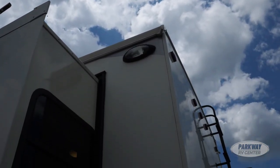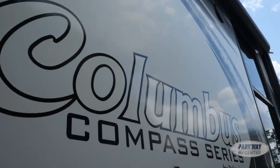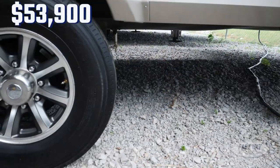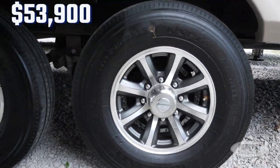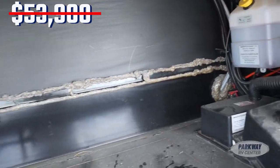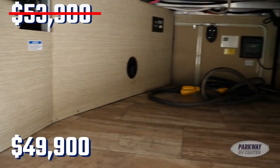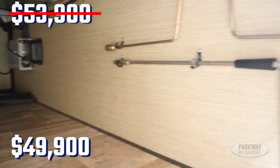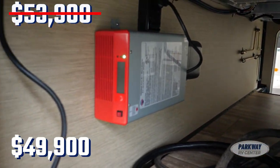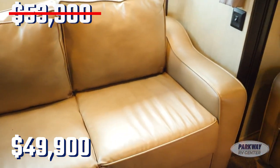All right, folks, so the MSRP for the Palomino Columbus Compass is going to be $53,900, but we have it down here on the lot today for $49,900. And this is a great fifth wheel. It would make an excellent all-year-round camper, a second home on wheels, or if you just want to get out there and travel, a great first home on wheels, guys.